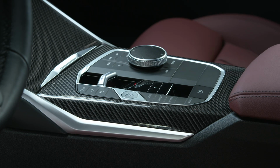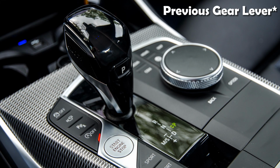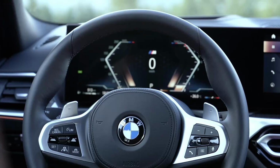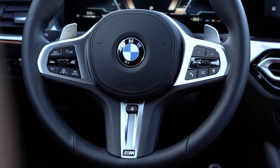A recessed toggle has replaced the traditional gear lever, which is another noticeable modification. While both systems in electronically controlled gearboxes function as well, many people still favor the lever's appearance because the toggle design doesn't have the same advantages of extra storage or cup holders. Thankfully, the car still has well-positioned steering wheel paddle shifters for manual shifting.